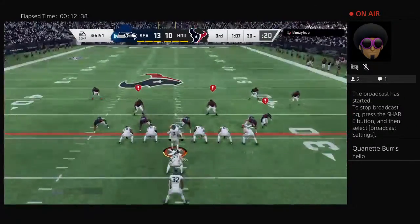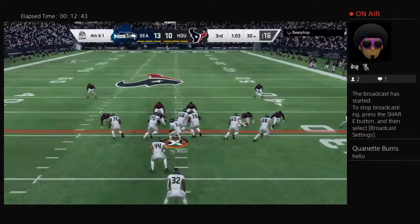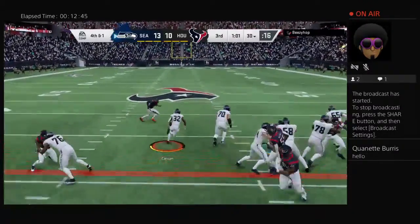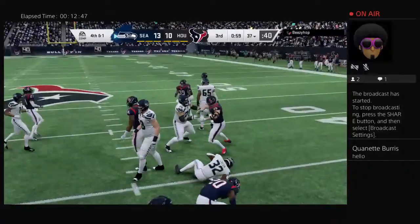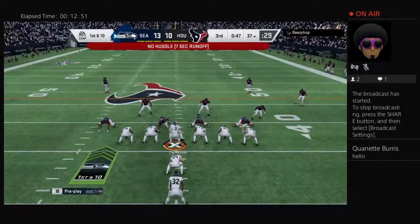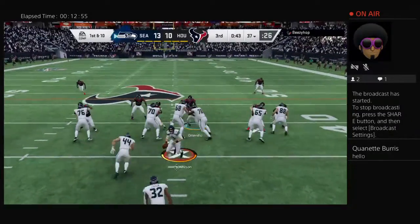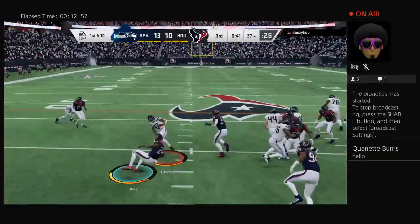And how about this one now? In their own territory, a gutsy call. They're going to go for this on 4th and a yard. They run for it with Carson. And he will have a first down as they get him to the ground at the 37. A big roll of the dice on 4th and 1, but it pays off. They convert. Now it's Carson.